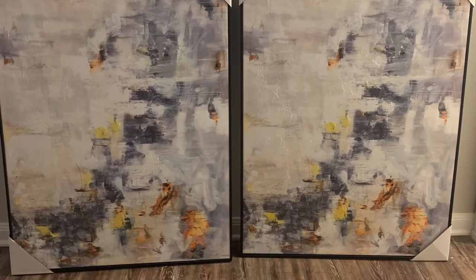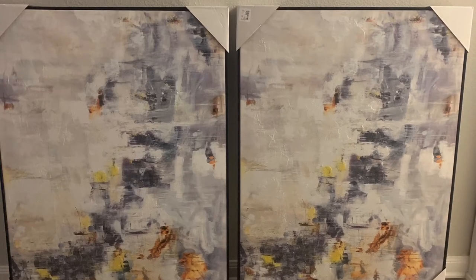I also found two pictures that I'm going to use in my house, because my house is painted gray and everything is gray, but I wanted to bring in color. Of course, my favorite color is blue, so I wanted to bring in some blues. So I found these pictures, which I will insert. Love these pictures. I think they're going to be so cute on my wall. I'm going to pair them together, so I'm loving that. Stay tuned for that.